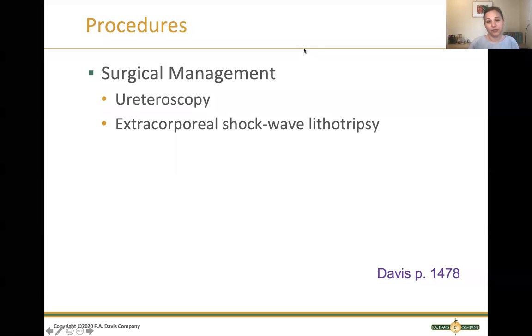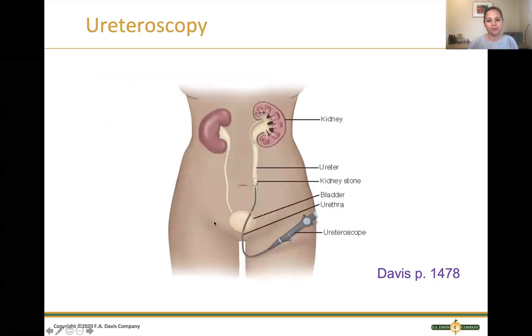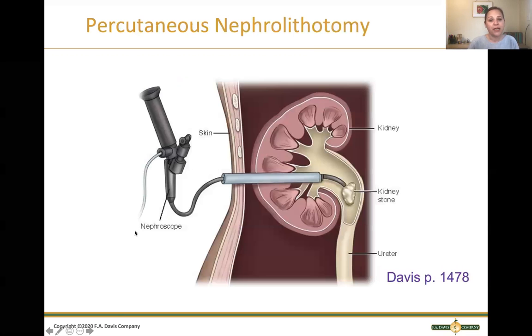Now, for those larger stones that are not going to pass on their own, we can have surgical management options like a ureteroscopy or an extracorporeal shockwave lithotripsy. Let's take a look at those. So this ureteroscopy is when the urologist actually takes a camera scope and goes up through the urethra and is able to collect that stone and then remove it. The percutaneous nephrolithotomy is the same kind of thing, except the scope is directly inserted through an incision in the skin, rather than up through the urethra.